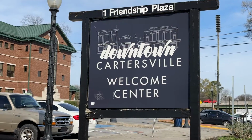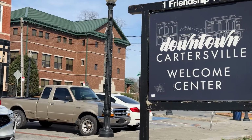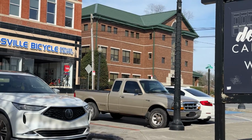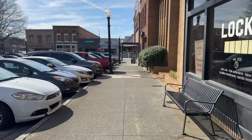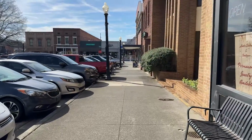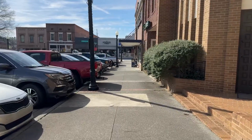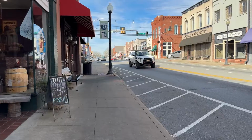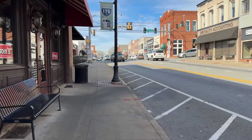But the downtown part of Cartersville is super cute. Lots of great shops there, lots of great locally owned restaurants and shopping there in downtown Cartersville. And there's kind of a main street with a lot of these stores. And so this is a big draw for many people as well, even for people who don't necessarily live in Cartersville, but maybe they live in one of the cities outside of the area. They often come here for this very downtown area.